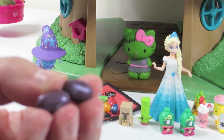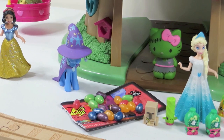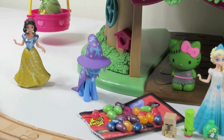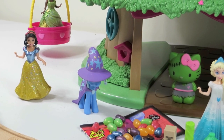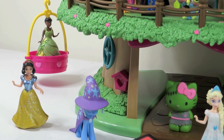Ooh, and jelly beans. Did you say grape were your favorite? I'm going to eat them. That's okay. I like the orange. I have no competition for orange because I really don't like them.